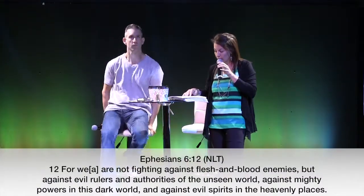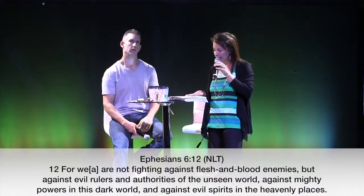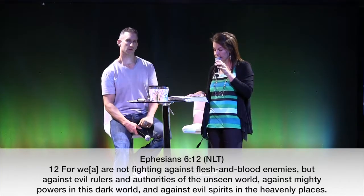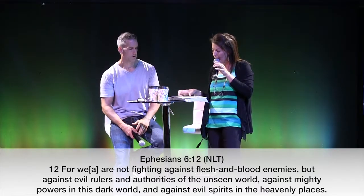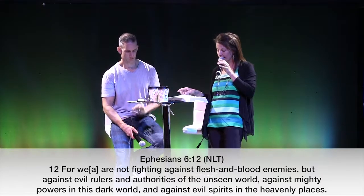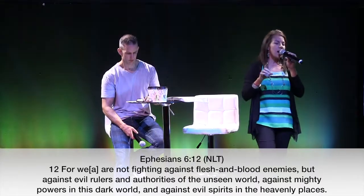Look at Ephesians chapter 6 and verse 12. It says this. For we are not fighting against flesh and blood enemies, but against evil rulers and authorities of the unseen world, against mighty powers in the dark world, and against evil spirits in the heavenly places. This tells us very clearly that there's an enemy out there. And if there's an enemy, he is coming against anyone and everyone who is trying to draw closer to God and get messages to God.